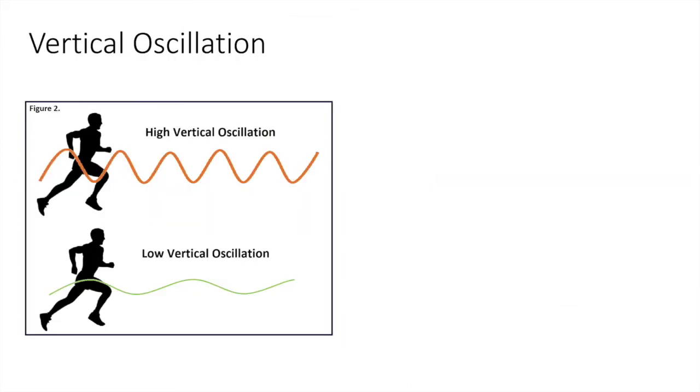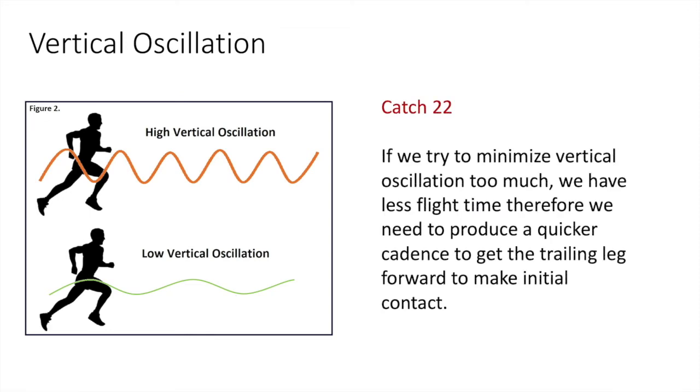So we'll just go over a few of those parameters. We can look at vertical oscillation, as you can see in the graph on the left here. What I mean with that excessive bounce is people that have got high vertical oscillation. They're producing a lot more vertical force, so if you look at their hips, they may bounce quite excessively. Whereas we've got a low vertical oscillation where there's still that vertical oscillation to an extent, but it's less noticeable.